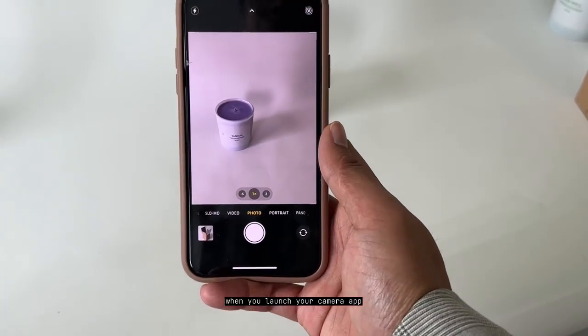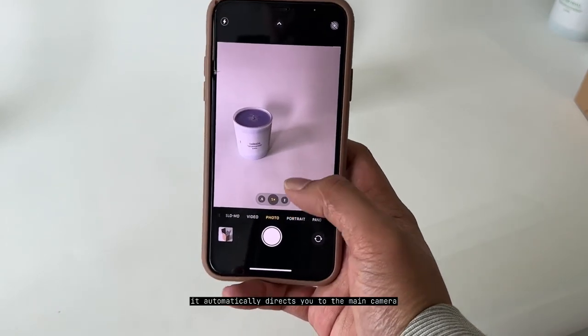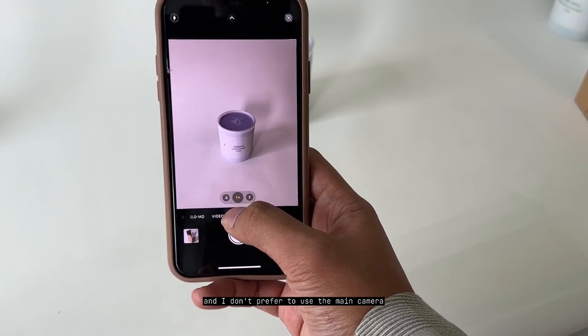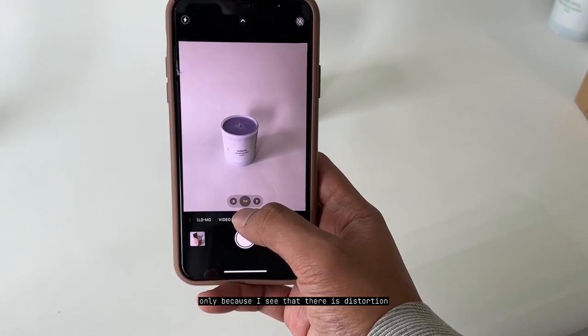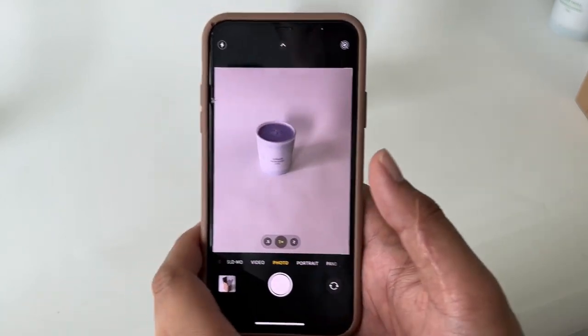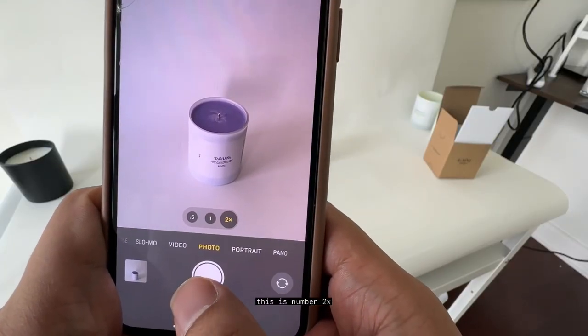When you launch your camera app, it automatically directs you to the main camera. And I don't prefer to use the main camera only because I see that there is distortion in the photo. There you go. This is number two.